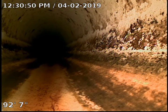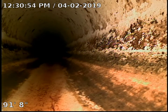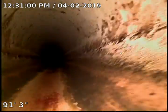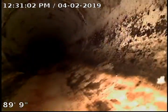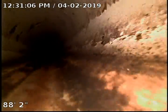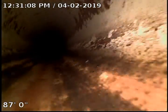We are 92 feet out in the city in the sewer. Sewer goes to the back of the house and we did access it through the roof. I'm going to start backing up here. We are in a plastic sewer line. Definitely been replaced in this neighborhood. Most everything is clay over here.